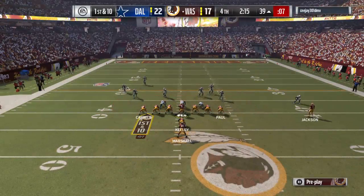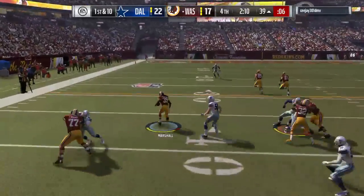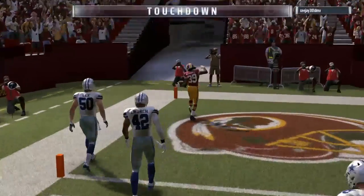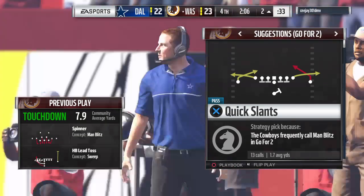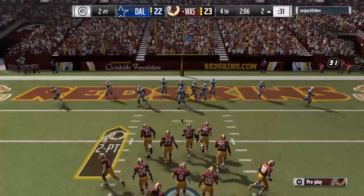And they're going to go soft on the corners. Now they'll run it on the toss. Oh, he's got some breathing room. Oh, he slipped right by him. Touchdown, Washington. Keith Marshall with his second touchdown of the afternoon. And the Redskins have taken the lead here in the fourth quarter.